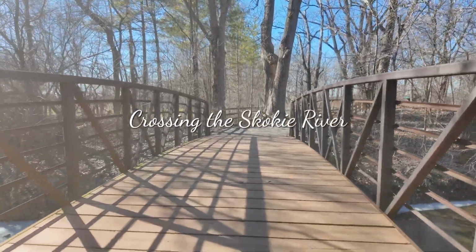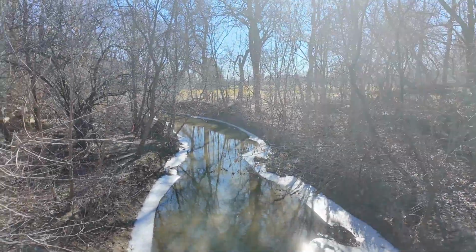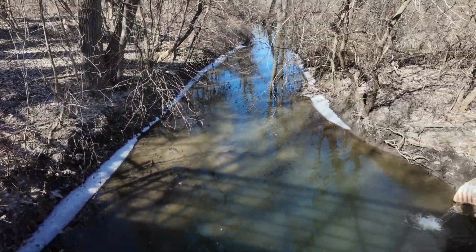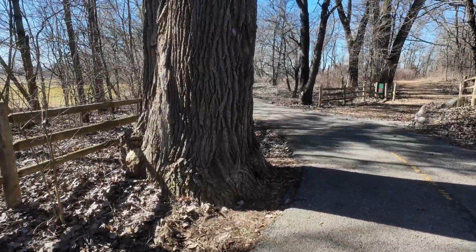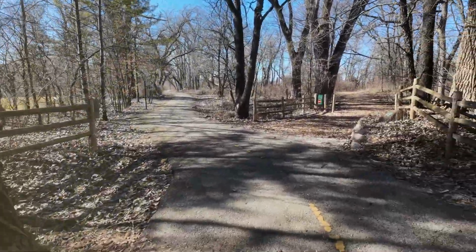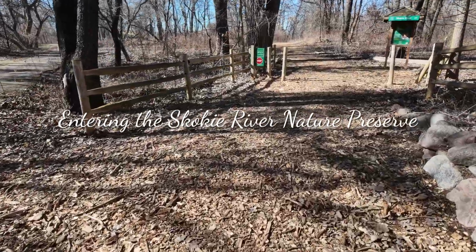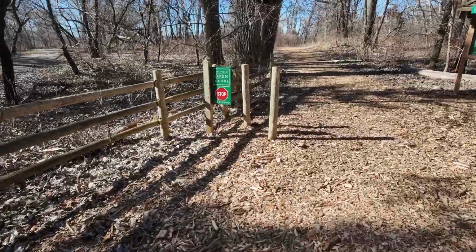Here's the first bridge when you get in over the Skokie River. Partially frozen at the river's edge. This is more of like a bike bridge. You can see this massive tree here right at the entrance after you cross the bridge. So I'm gonna go off to the right. To the left is the actual bike trail of the Skokie Valley Bike Trail. And here you have the chopped wood chips. And again, this is part of the Lakeforest open lands.